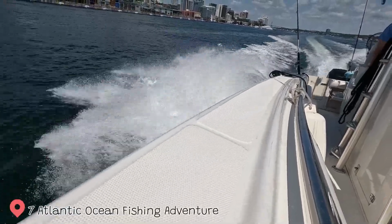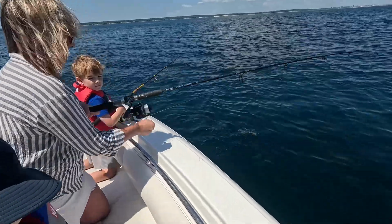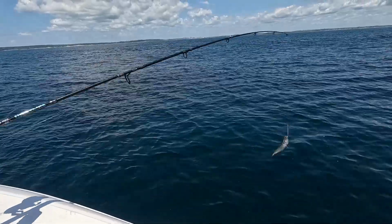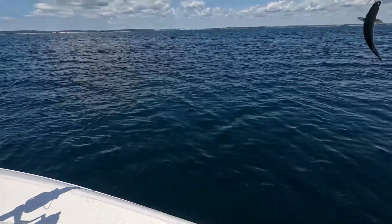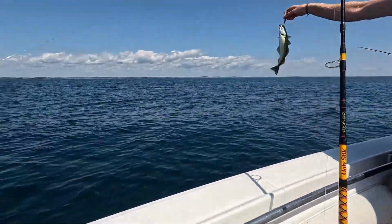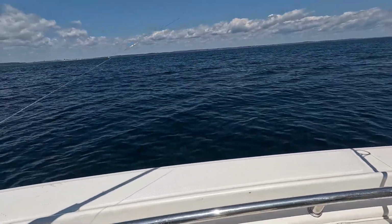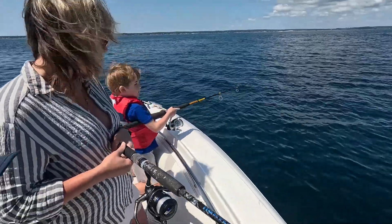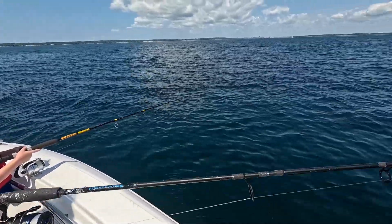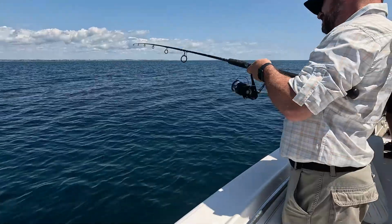Number 7. Atlantic Ocean Fishing Adventure. Salt spray in the air, the hum of the boat engine, and endless ocean ahead. This is the start of an unforgettable Atlantic fishing adventure in Halifax. Heading out from the harbor, the skyline slowly disappears behind, replaced by open waters and the thrill of the unknown.